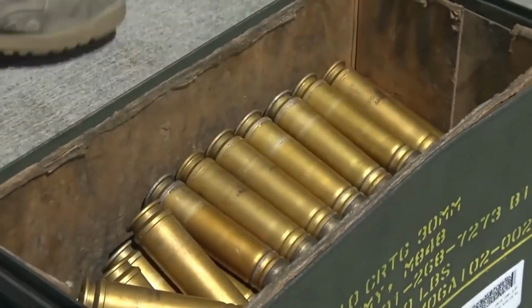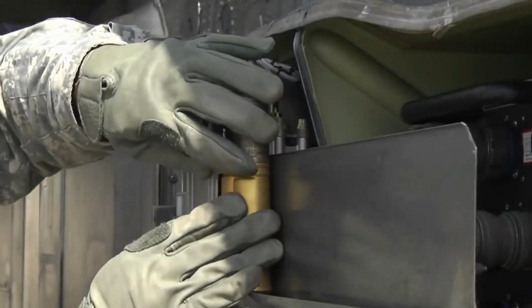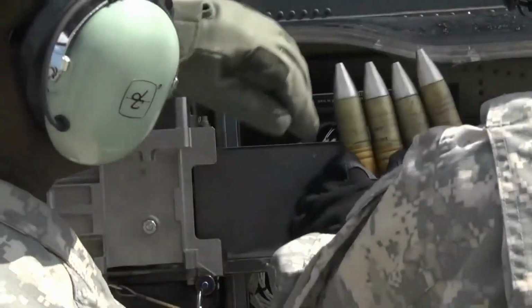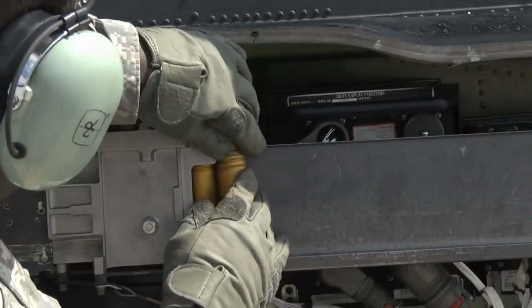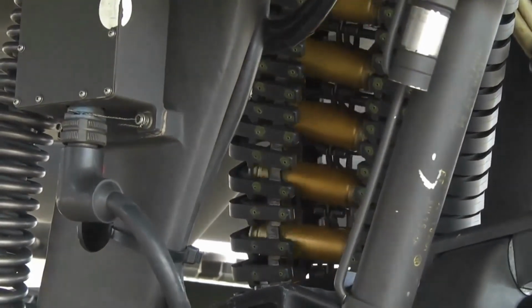A 30mm automatic Boeing M230 chain gun is located under the fuselage. It provides a rate of fire of 625 rounds a minute. The helicopter has capacity for up to 1,200 rounds of ammunition.